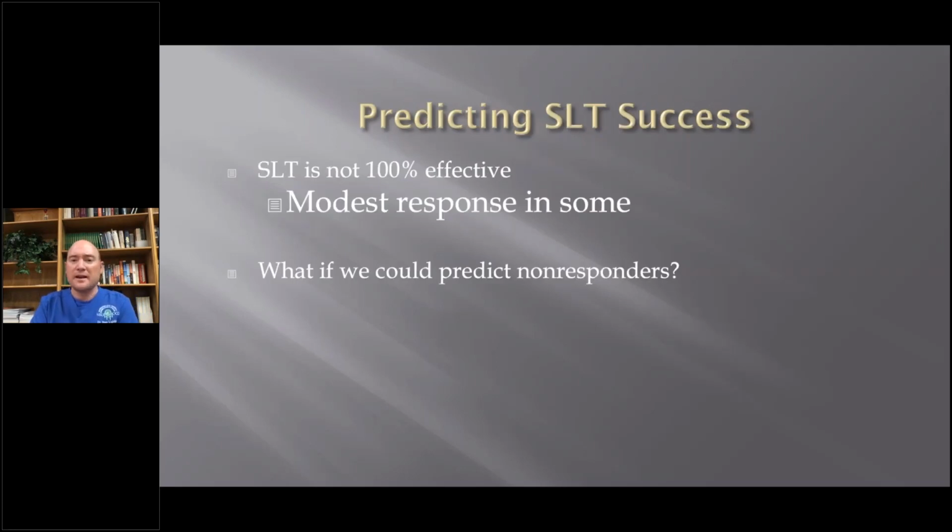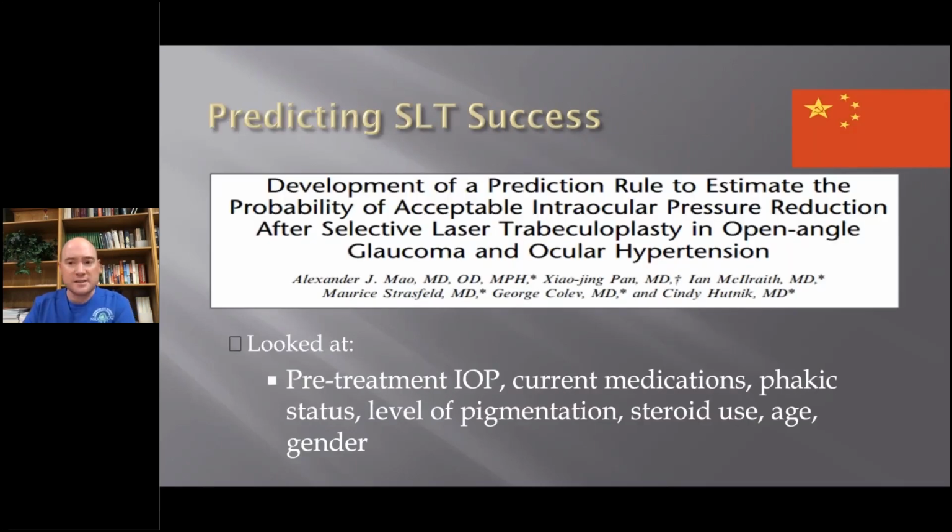There have been many, many studies that have looked at all of these different factors. How do we predict success? How do we choose that patient's going to do well, that patient's not? That patient's going to get a 30% pressure reduction and that patient is not. And what they have found time and time again is the biggest predictive factor for success is pre-laser IOP. The higher the IOP, the more likely they're going to get a 25, 30, 35% pressure reduction for primary therapy.